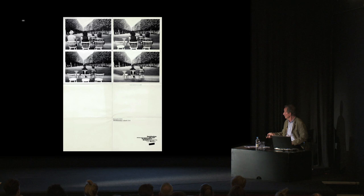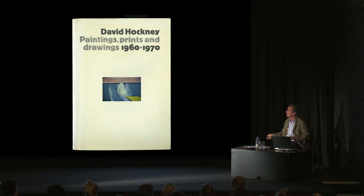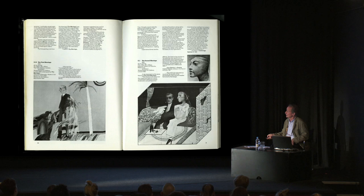This was the front of the catalogue, still pasted up letter by letter, this block type. I chose this block type because I thought it was something which fitted in with the arts and crafts character of the original building. And this is the inside of the catalogue. When Hockney is quoted, he always spoke in Rockwell, and the type and the catalogue editorial always spoke in what's now called Akzidenz Grotesk. Patrick Heron, this was a poster derived from one of his prints.